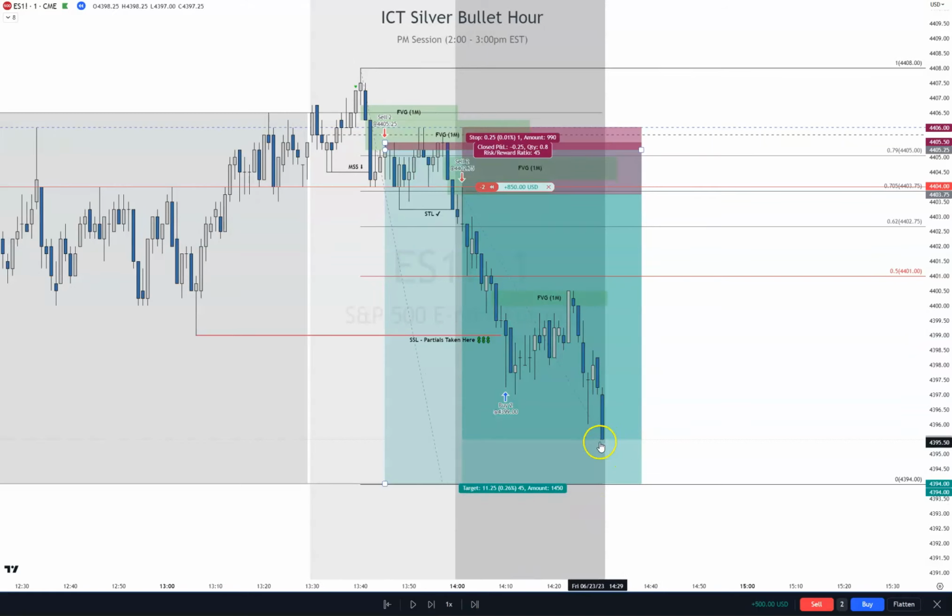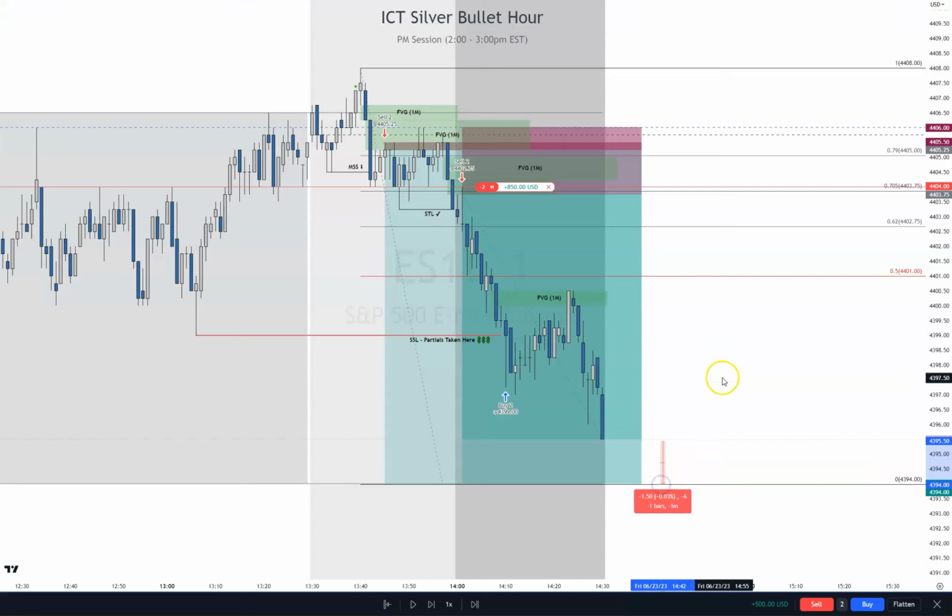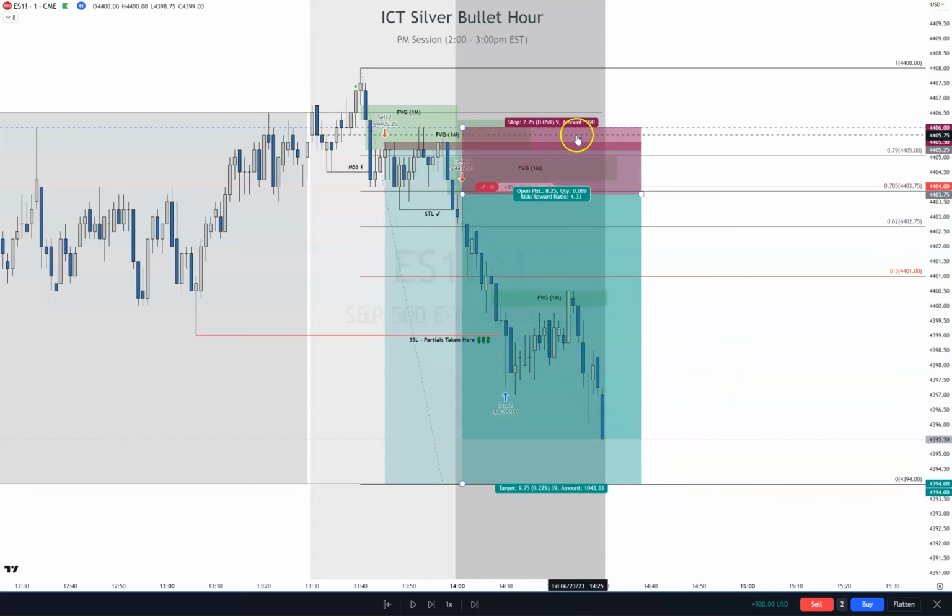Okay, when I see this and it's closing right here, that is only 1.5 points from my target. I move my stop to right here. Let me just draw it. This right here would be where my stop loss is. Why? Because I want to have this much profit if it does come back up, but I want to give it plenty of room to have a pullback and then hit my target.